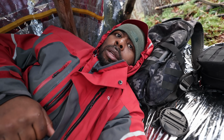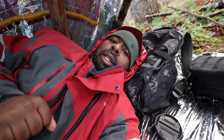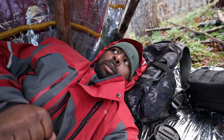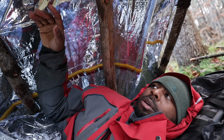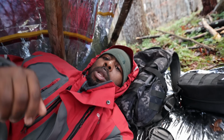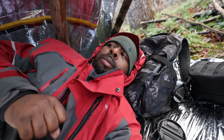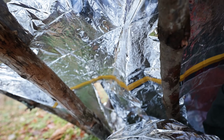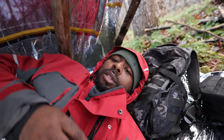Gang, we made it. But I'm gonna tell you, last night was pretty rough. We had a big gust of wind that came through, and it was like it was about to blow this off. So I had to go out and I had to put some logs on the back side of it. Doing that, I ripped it trying to put logs on because this stuff is paper thin.